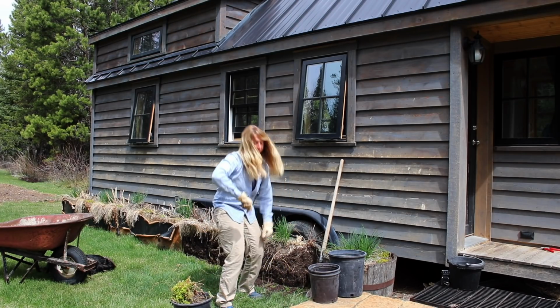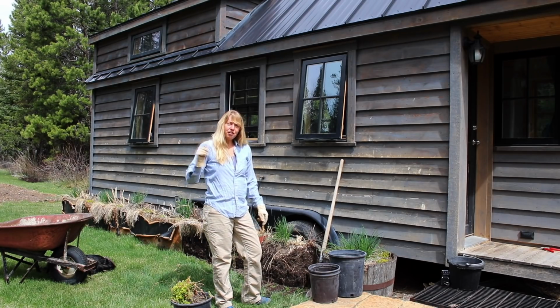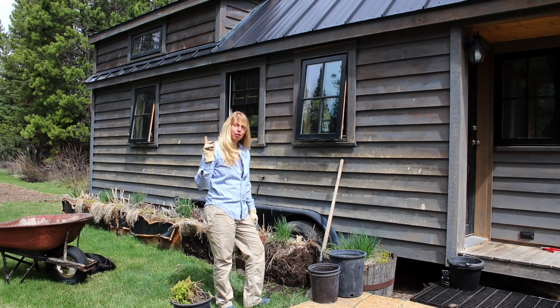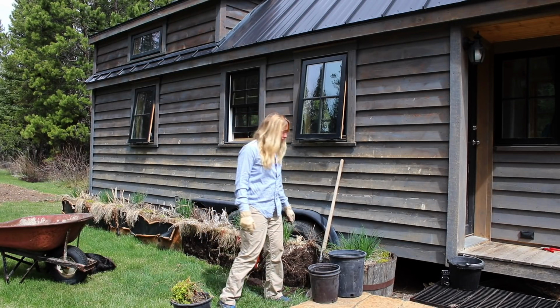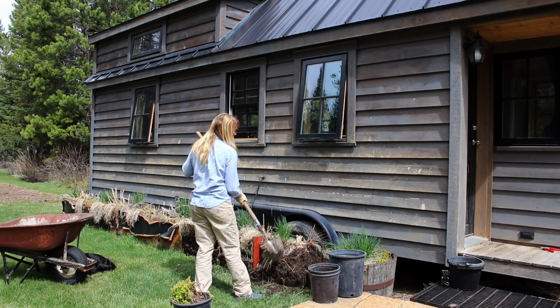The perfect little hand trowel is the one I took with me the other day when I transplanted some other plants to the new property and forgot to bring back. So I'm stuck with this till I drive back there. But that makes it just a little awkward. But you can see it's working okay.